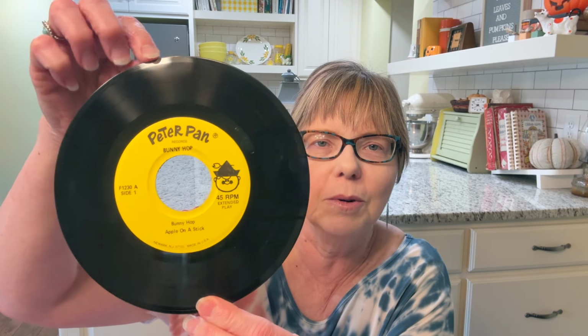And here's what the record looks like. There's 2 songs on each side. It's upside down. It looks like it's in really good shape. That reminds me of my childhood. So that will be for sale.